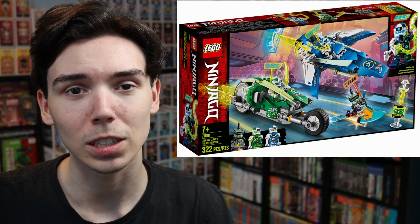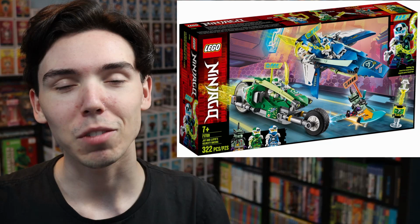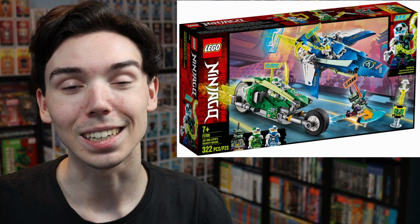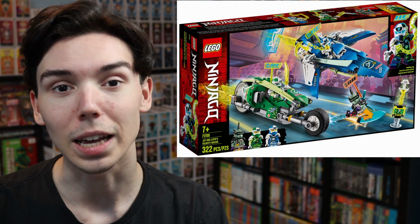If I find it on clearance or something of that sort for a really good deal, then I will pick it up, because I don't have any necessary problems with the set, but it's just not something that's on my radar that I feel like is a necessity in my collection. But still a cool set, just not something amazing.